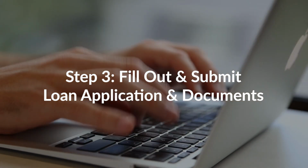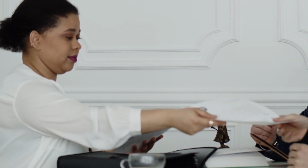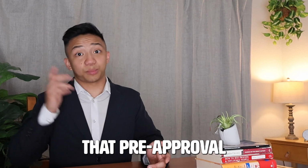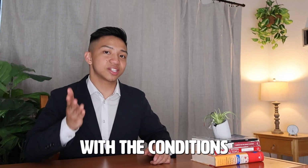So step 3 is pretty simple, which is filling out the loan application and submitting the documents that we've gathered up in step 1, along with any other documents required by the company or loan officer that you decide to work with. Now, the 4th and final step in this process is going to be waiting for the pre-approval decision. This process can take 24 to 48 hours, sometimes even faster, but if you are approved, that pre-approval letter will be sent your way with the amount of money that you're able to borrow with the conditions that apply.